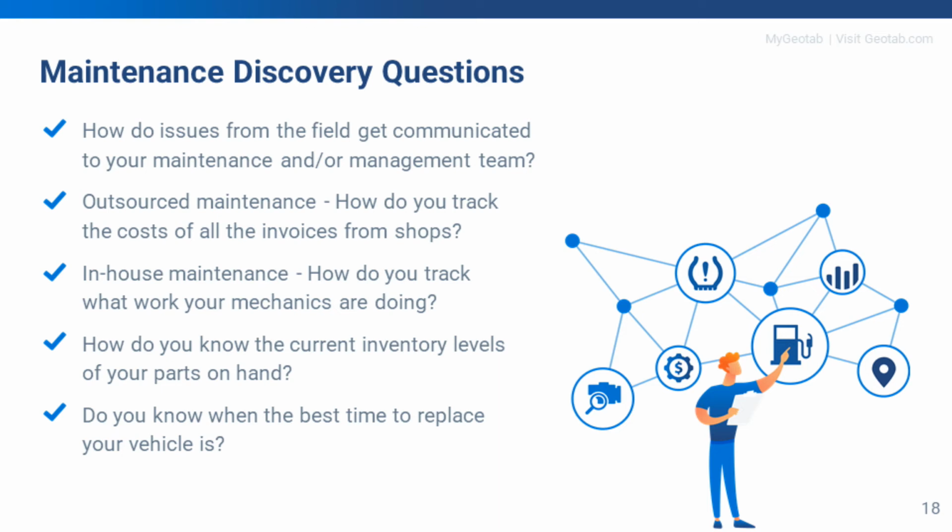Are you managing current inventory levels of parts today? How are you doing that? How do you know you have the part on the shelf? Is it a manual process? Do you want it more automated? In today's world, we want to make sure we have the part because we're a microwave society. We want everything now. So do you have the part on the shelf?